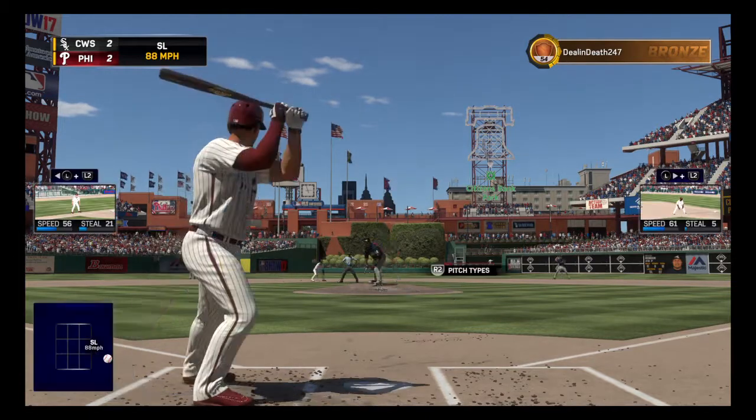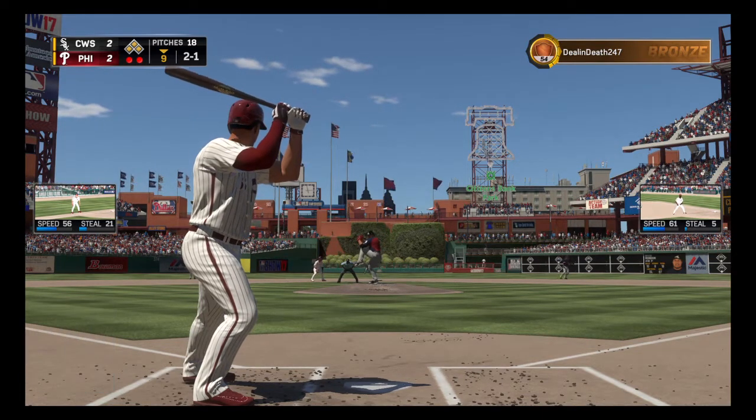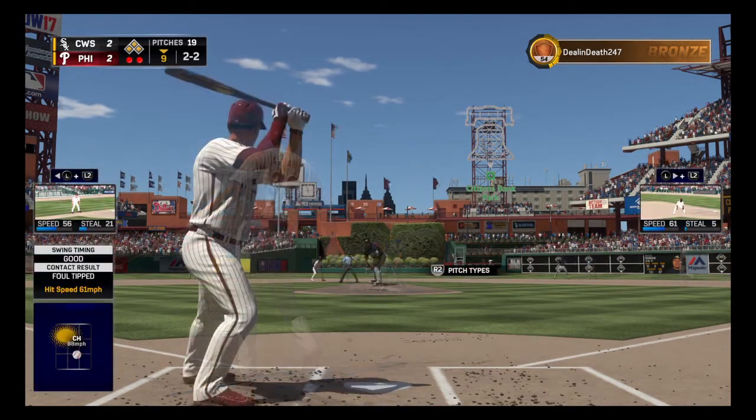No offer on that one. 2 balls and a strike. Oh, that was a big pitch right there. That was a swing count for me. Now the pressure's really mounting. You got the bases loaded in a tight game right here. He's got to deliver. He's got to throw strikes. As a hitter, you know he's got to come to you. All the pressure's on the pitcher right now.